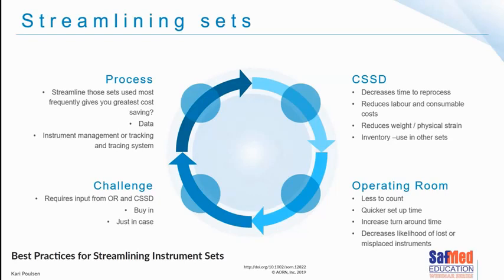And that often talks to an instrument management or a tracking system of some sort. Thank you, Nanette.